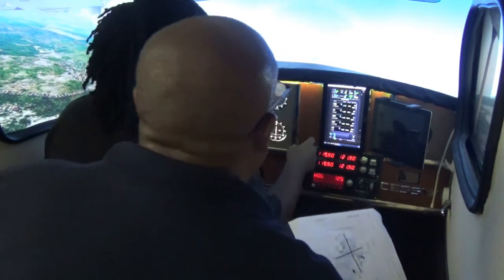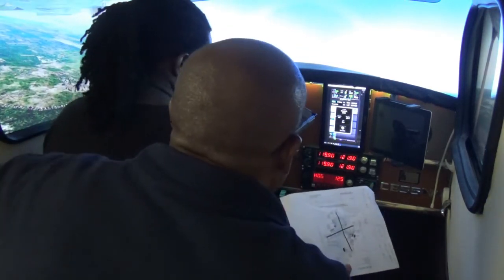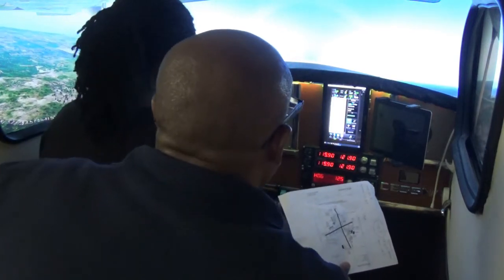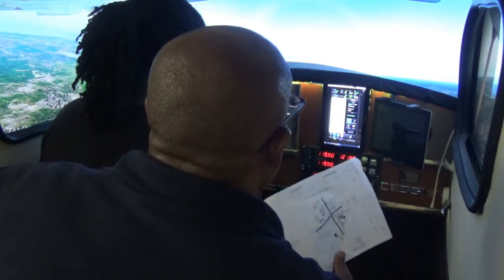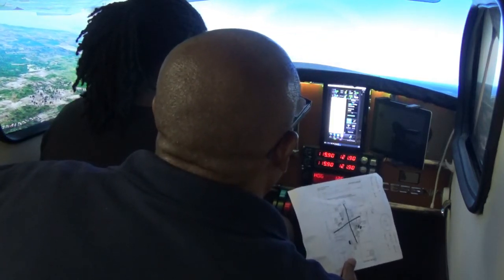Hit KNPA. Okay. Hit that view chart. We can go there. Cessna 172, enjoy your morning. Okay, well, frequency change approved. KNPA, click back.